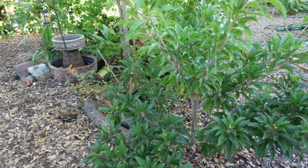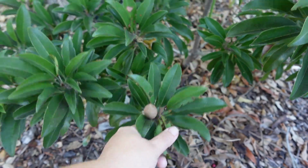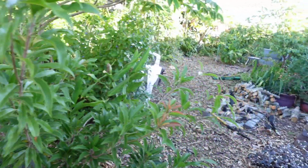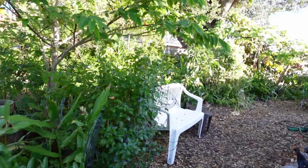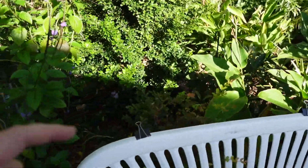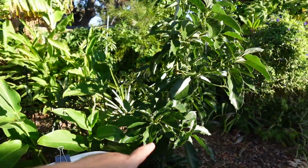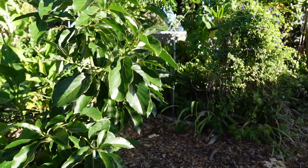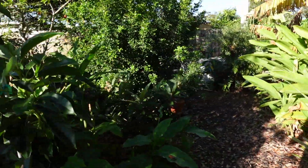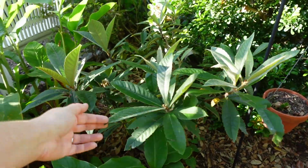This is Silas Wood, sapodilla. And there are fruit all on her. Behind this bench, this is another jabo. And then this is Choquette avocado. Also on this mound is Oliver Loquat. So she wants to flower, she's coming.